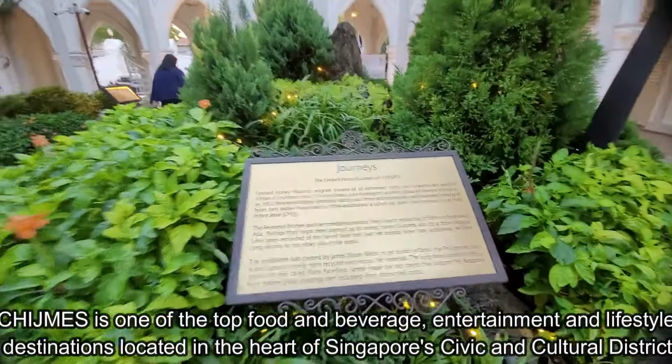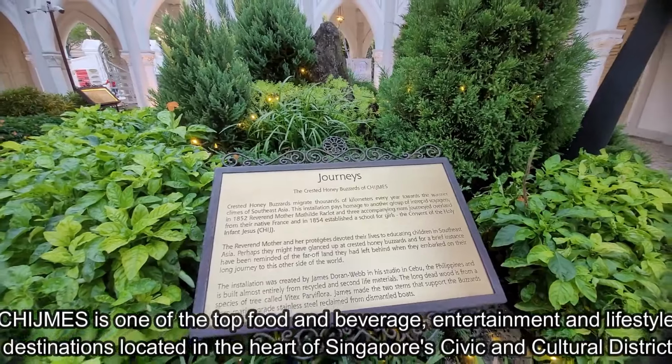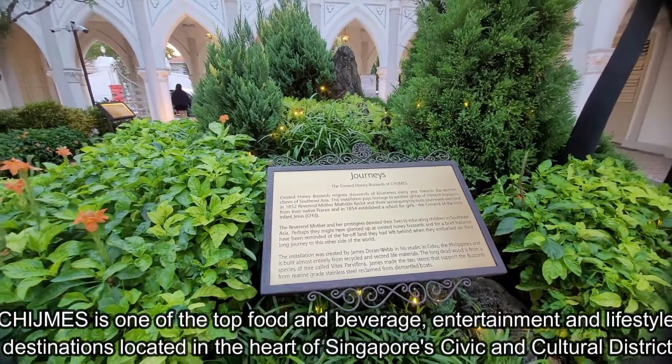Journeys of the crested honey buzzard of CHIJMES. Migrate thousands of kilometres every year towards the warmer climes of Southeast Asia.